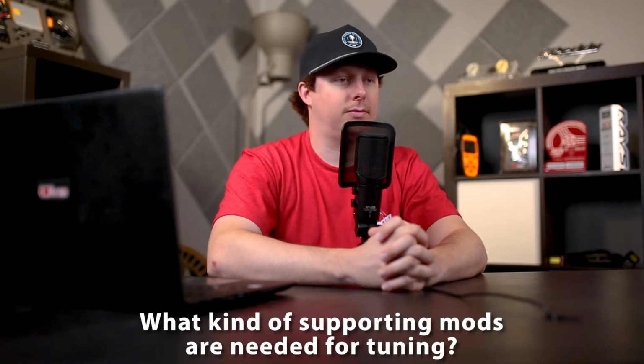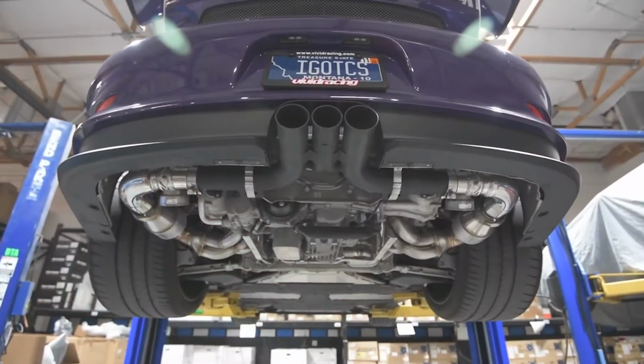All right, Blake, so what kind of supporting mods are needed for tuning, including stages? Yeah, so it really just comes down to what your goal is going to be with the car. Realistically, with ECU tuning, we can range anywhere from bone stock to full bolt-on application. Like I said, it really depends on the goal.